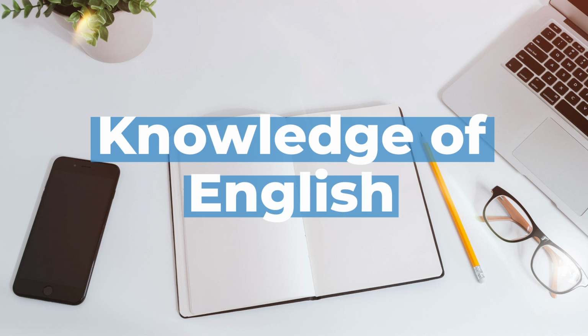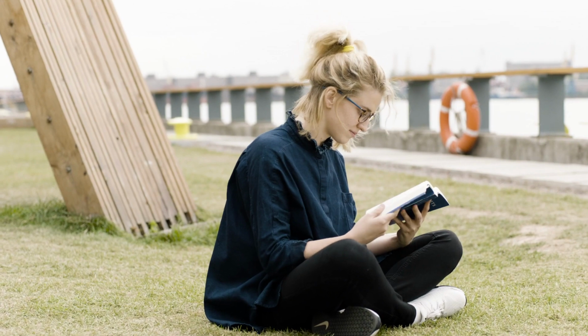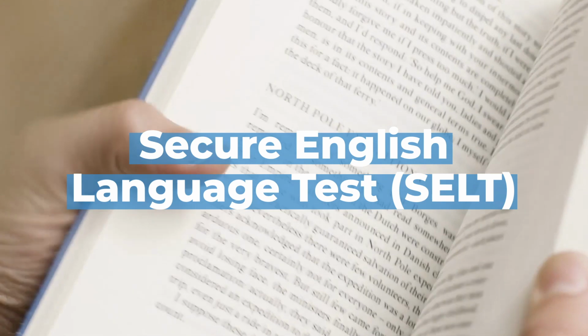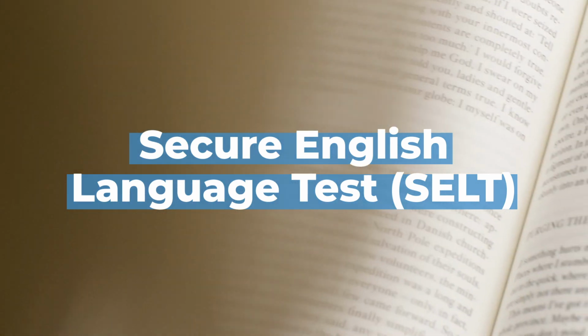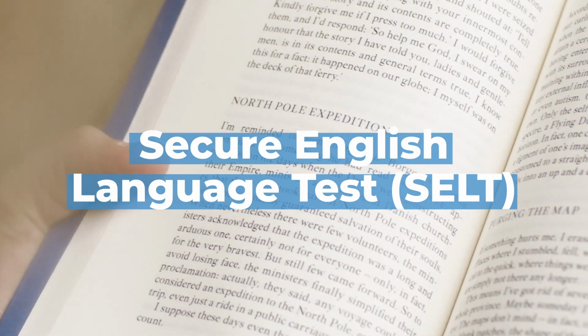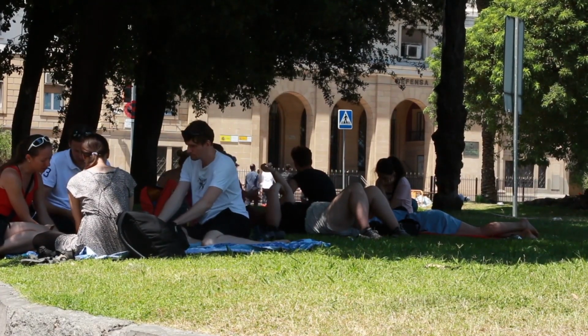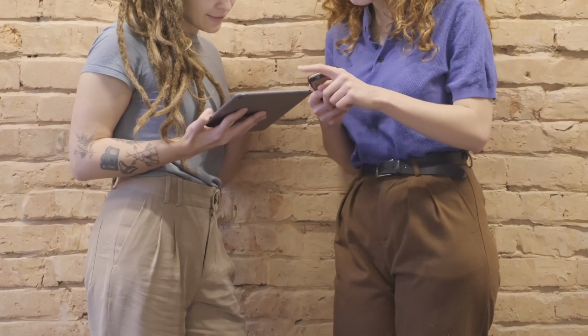The UK government also requires students to have a certain level of English language knowledge when they apply for a student visa. The student visa English language requirements can be different than those needed for admission into the desired course. One of the ways a student can demonstrate their knowledge of English is by passing a government-approved, secure English language test, but this is not always required. Higher education institutions can often make their own language assessment based on the qualifications submitted during the admission process and waive the SELT requirements.